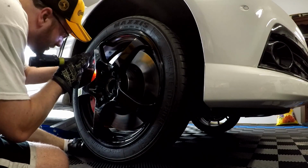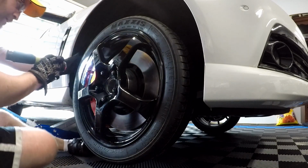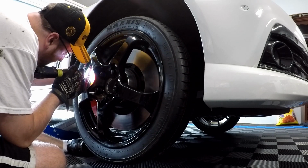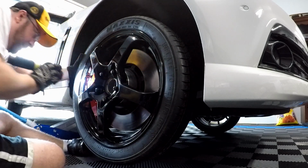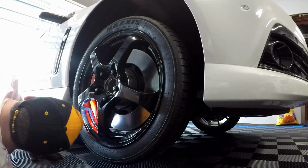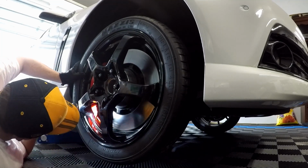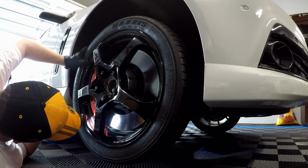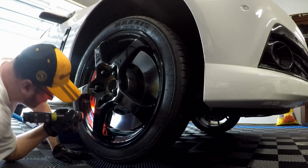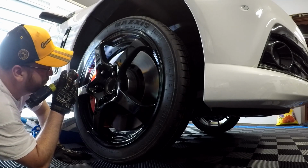Alright guys, I am just double checking the rotor, the caliper to spare wheel clearance here. Alright, we're good on top. The middle's clear. And the bottom. So we've got, man guys, 2 millimeters maybe, 1/8 inch. That's not a quarter, that's probably about 1/8 of an inch clearance all the way around. Wow, that's kind of crazy, guys.